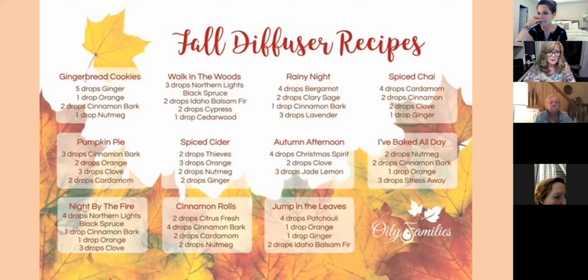So this is just a recipe card that I pulled up online. I've used probably 3 or 4 of these. I actually have the Autumn Afternoon in my diffuser right now, and that's one of my favorite ones. Walk in the Woods is really good. It smells like the woods. Not my favorite because it's kind of strong, but the Autumn Afternoon has that clean, crisp, lemony smell. So I like it really well.